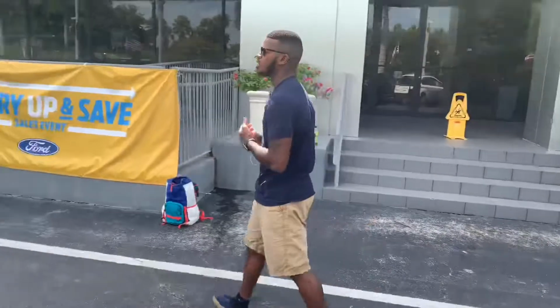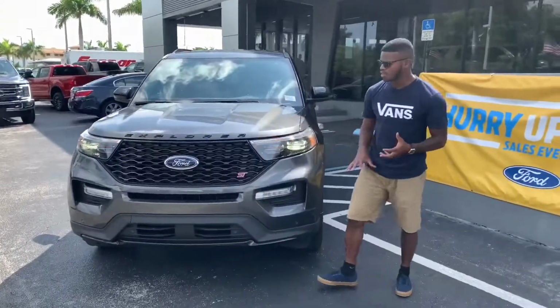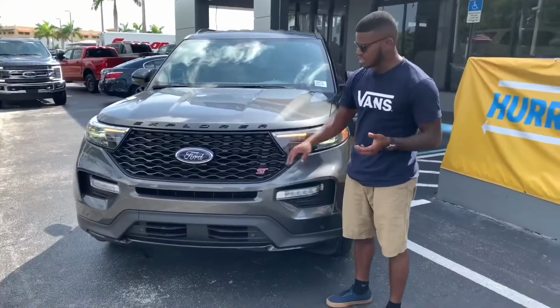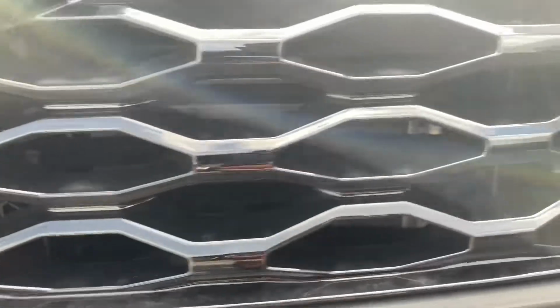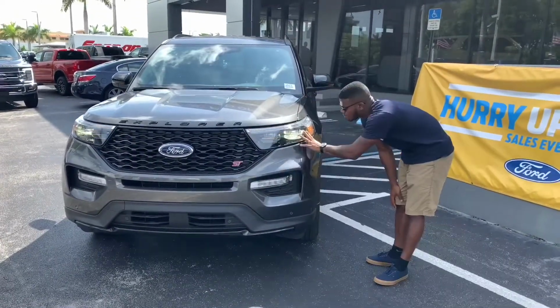So we're going to take a look at the all new 2020 Explorer ST. As you guys can see, the front fascia is way more in your face. You have a bigger grille compared to the 2019. This is the ST model. This has 400 horsepower and 415 foot-pounds of torque. So she's pretty fast.